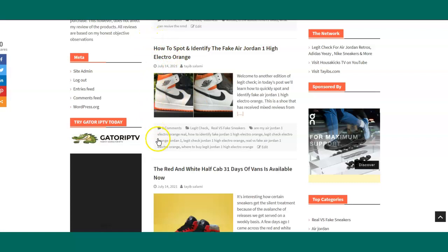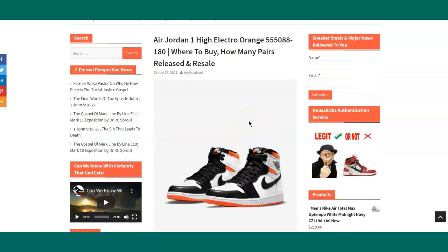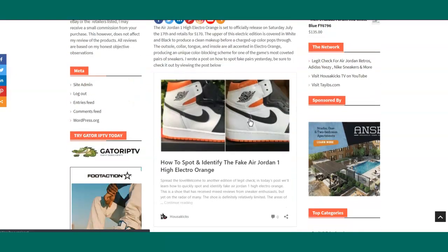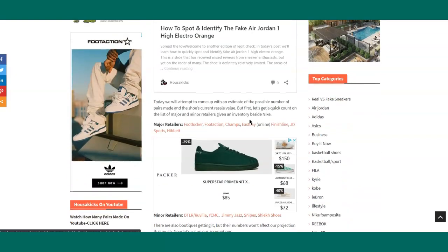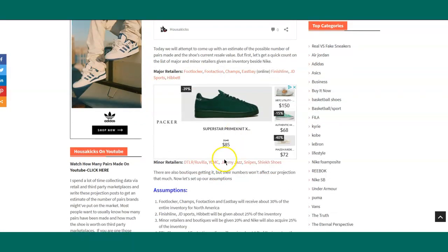Now, before I get into the pictures, I want to quickly tell you a little bit about this Air Jordan 1 High Electro Orange. We're going to talk about the stock numbers. We're going to talk about the resale value. For the stock numbers, I pretty much wrote an article this morning, and I found the major retailers and minor chains that are getting it besides Nike. So it's Foot Locker, Foot Action, Champs, Eastbay, Finish Line, JD Sports, Hibbett. Those are the major chains. And then for the smaller chains, you have DTLR, Rue21, YCMC, which is Shoe City, Jimmy Jazz, Snipes, Chic Shoes, and some other smaller stores.